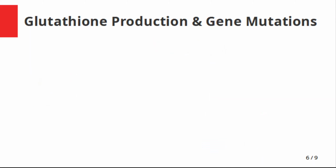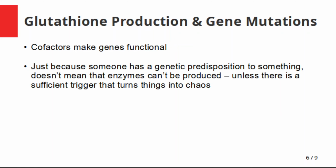In the next slide, I will explain how the production of glutathione works and which gene mutation could hinder the proper function of each gene. I will also explain which mineral and vitamin cofactors our body needs to produce glutathione. So watch, don't just listen, if you want to understand this process. Cofactors basically make genes functional. A lack of B12 or B6 can cause the slow turnover of a gene, and the enzyme it produces is not produced in adequate quantities.